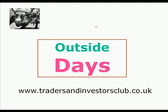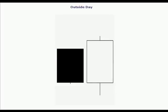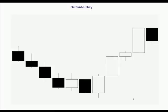Okay, now we're going to move on to outside days, which are really the converse, if you like, of inside days. Now, the definition of an outside day is where the high of yesterday is higher than the high of the day before it, and the low of yesterday is lower than the low of the day before. In candlestick terms, this is known as an engulfing pattern. And in this particular case, it's a bullish engulfing pattern because we have a down day the day before and a bullish day, an up day, the day afterwards.